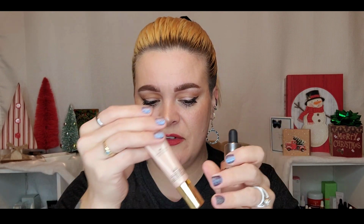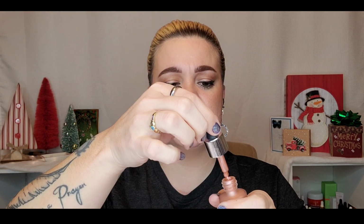But it is the Liquid Illuminator in the shade Blush. I have a few now of these and I don't always use liquid illuminators, but I like them in the summertime. The way that I like to do my liquid illuminators, you guys, I will either put them on my hand like this and then put my foundation in and mix it together, or I will press these gently at the top planes of my face, then put my foundation on, and then it just kind of peeks through with this beautiful luminous quality. I think I am going to hold on to it just because I do like them for summertime.